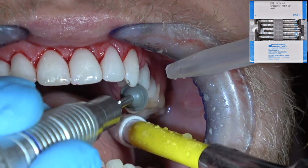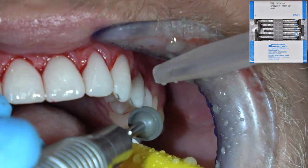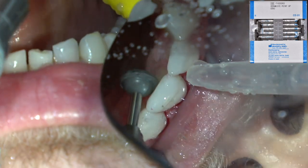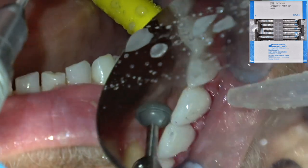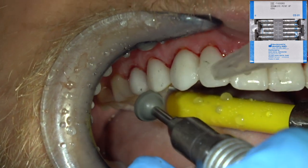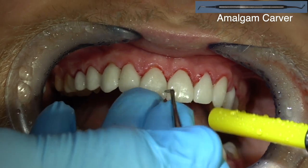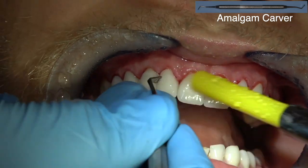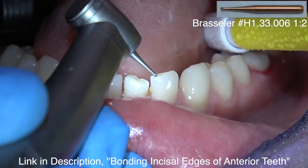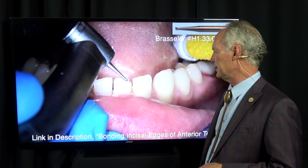So it's just smooth. And I like to have my assistant drip water while I'm polishing with the Shofu rubber wheels. Check the occlusion again. Now I'm going to bond the chipped incisal edges of the lower anterior teeth.